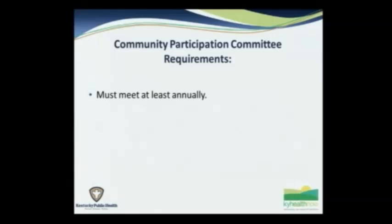So I think what we may need to do, in our documentation, is change the name to I&E/Community Participation Committee. Make sure the word advisory is used in there so that they know that those people are an advisory board. But that is the reason that we require you to meet annually. I know that has been a bit of confusion in the past, since we don't always have something new to review, but you have to do the community participation piece annually.